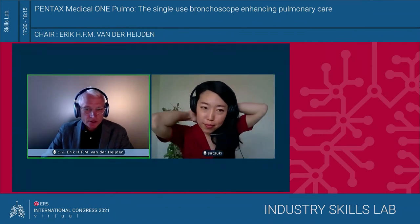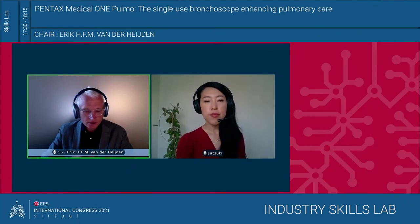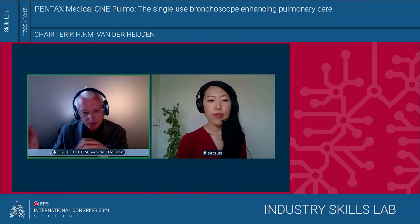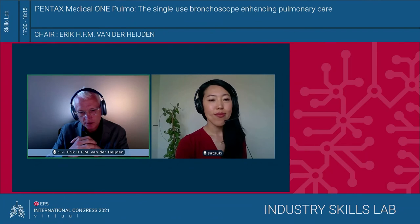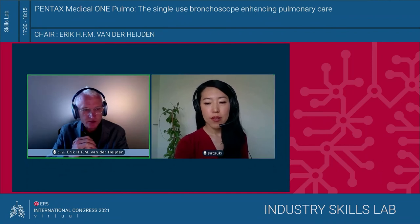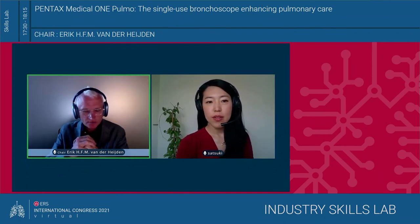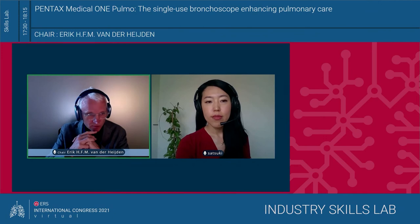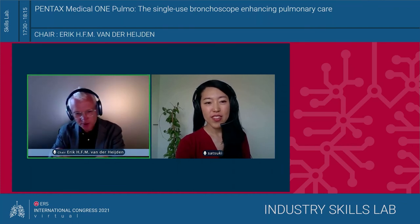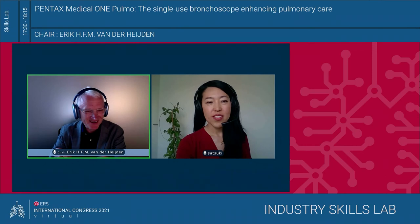So it really works like a normal scope. The only difference is that in your view, the instruments come out from the left instead of the right, but the insertion is quite the same, and your nurses are used to the same positioning, so it's really easy to use. The left and right coming out of it doesn't make a difference to me, at least. It's just like a normal scope. It's only lighter, so you don't need as much force in your arms to work all day.